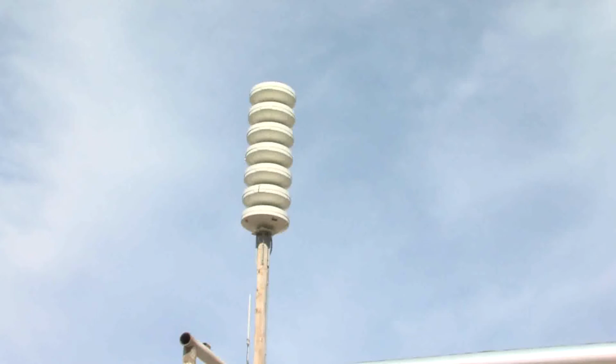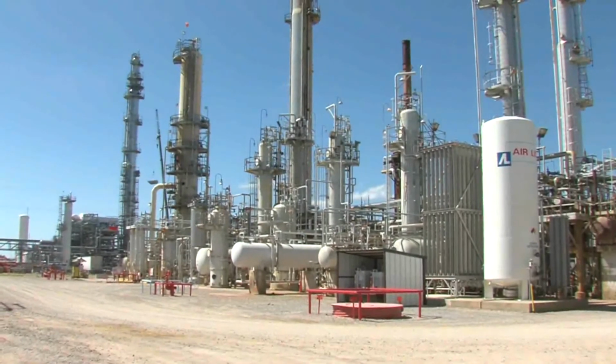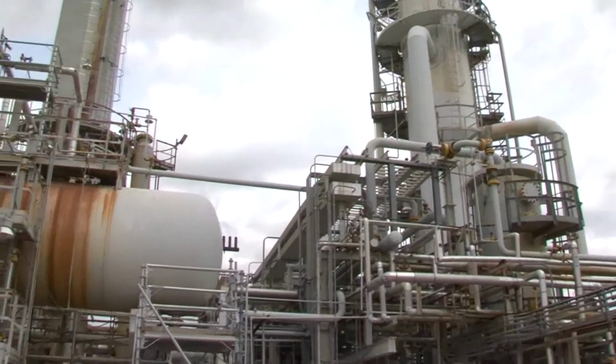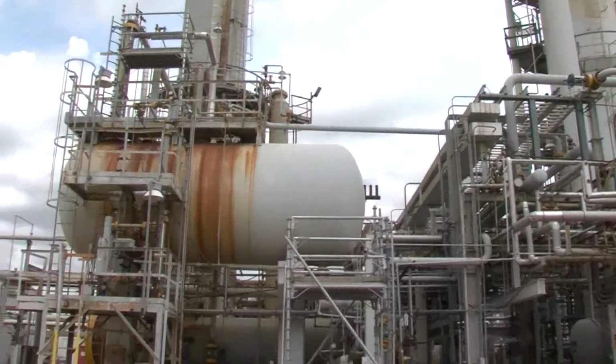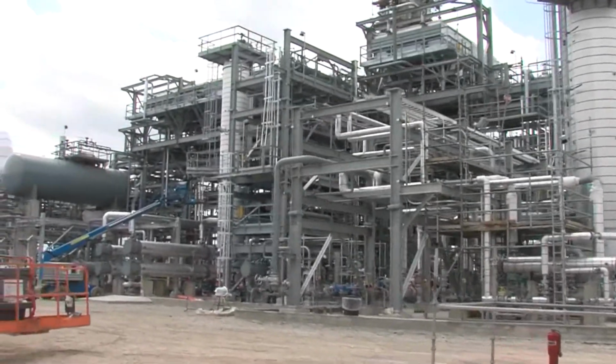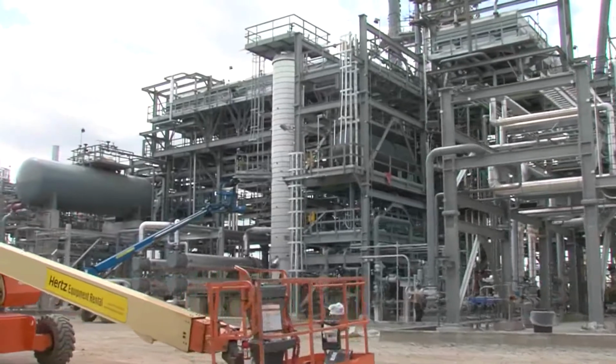Gas release. Alky unit. Fire. Alky unit. Severe weather alert.